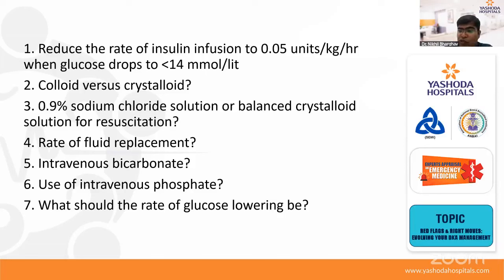The most important question would be, what should be the rate of lowering glucose? We will be using insulin infusion at around 0.1 units per kg per hour. Even if glucose levels come down by about 50 to 60% in the first 4 hours alone, there is a theoretical risk of large osmotic shifts due to rapid changes, but it is usually rare. There is theoretical documentation, but it is not common. So we can happily give 0.1 units per kg, despite the rate at which glucose is lowering, until it is below 200 milligram per deciliter or 14 millimole per liter.